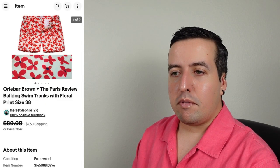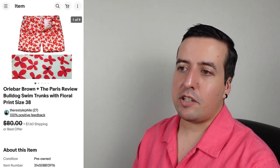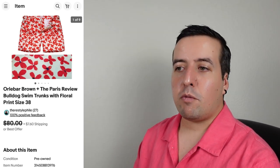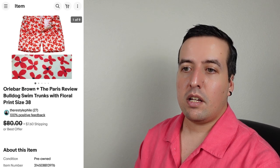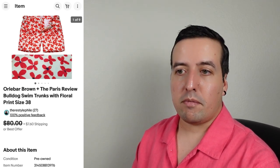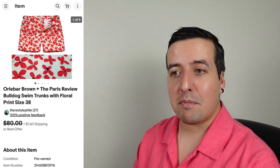The next sale was on eBay. It was an Orla Bar Brown plus the Paris Review Bulldog swim trunks, size 38. They sold for $52. After eBay's fees, I received $44.81. I paid $4 for these at a Goodwill, so my total profit was $40.81. Apparently Orla Bar Brown is a really expensive swimwear brand, and I am having difficulty keeping swimwear in stock. Right now is the time to pick it up, absolutely.